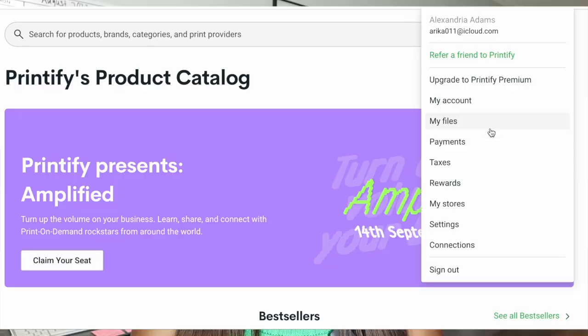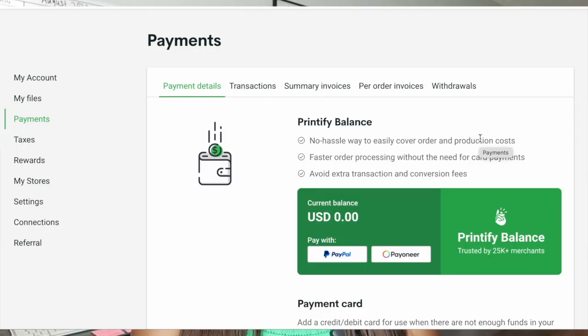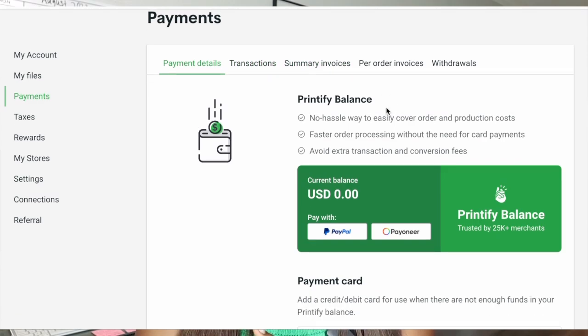Now, to set up that payment method, it's super easy to do. All you have to do is go into your settings at Printify under your payments, and that way you can add either your PayPal or your debit or credit card, so Printify can know what's the payment method that they need to use to be able to complete your order.